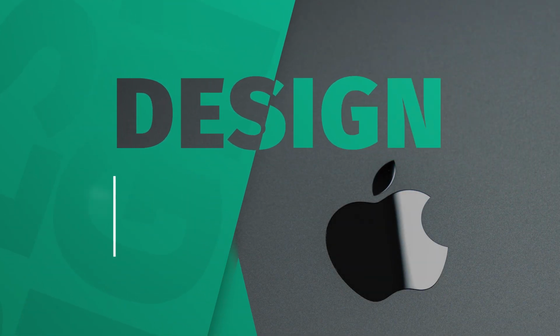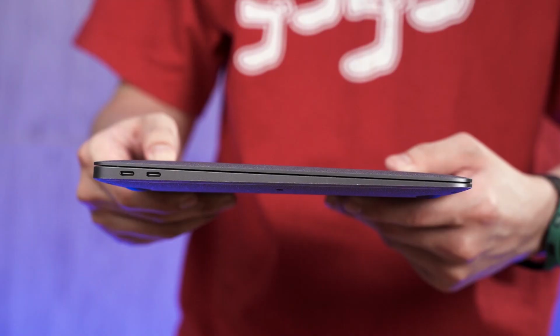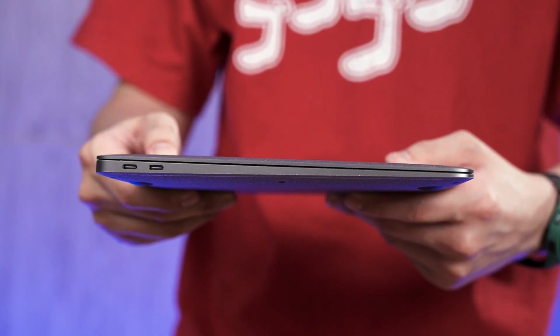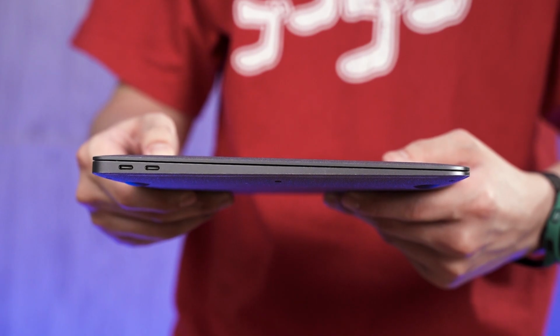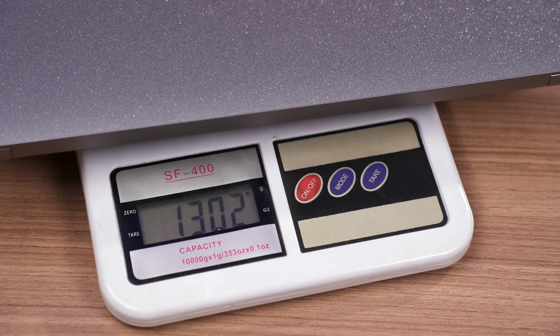The first thing that I like about the M1 MacBook Air is of course the design. So this design is very similar to the previous generation of MacBook Airs, particularly in terms of its wedge-shaped design when viewed from the side. And like the previous generation of MacBook Airs, this laptop is still super lightweight too. Fun fact, MacBook Air is the trendsetter of ultrabooks, also known as thin and light laptops today.